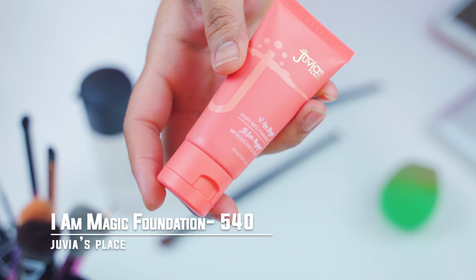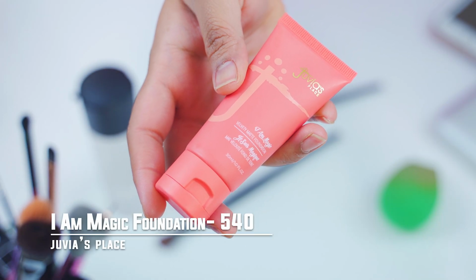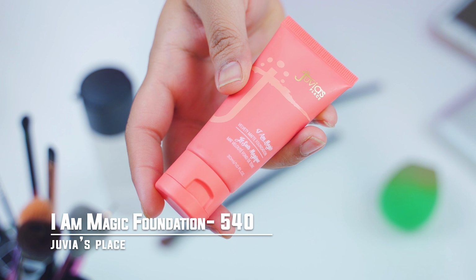Today I'm coming at you with a review on the new Juvia's Place I Am Magic Velvety Matte Foundation, and I have the shade 540 today. This foundation just launched at Ulta and on JuviasPlace.com with 42 shades. Girl, is that inclusive or no?